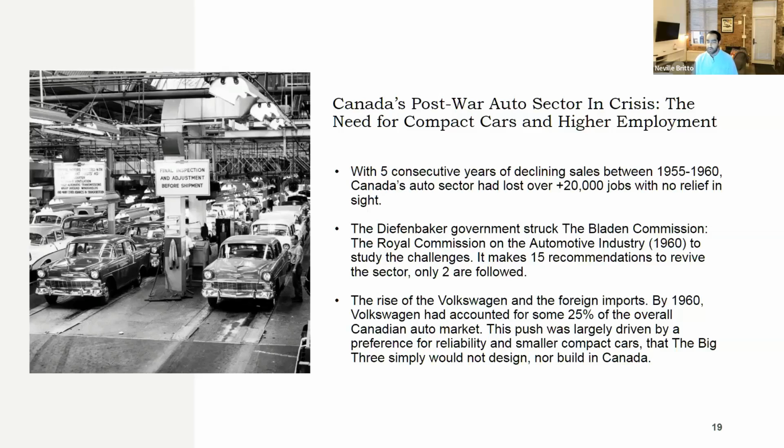And it was around this time that Volkswagen started dominating. A foreign-built vehicle, its reliability overshone a lot of what the Detroit Three was producing at the time. And by 1960, they dominated with over a quarter of the market, which at the time was unheard of. Next slide, please.